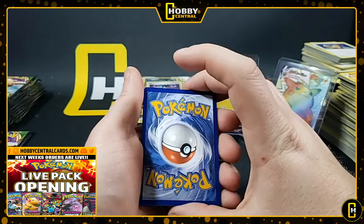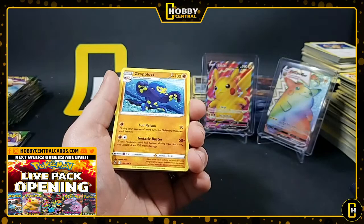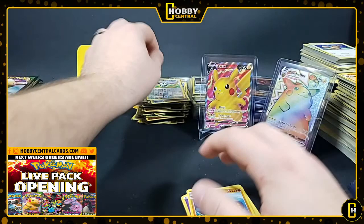Or maybe you send off that Pikachu VMAX and you're thinking, oh, it's super clean. I don't think it's perfect for a 10, but I'm going to get at least a 9. And then you get back an 8. Imagine getting that card back as an 8 and not having subgrades to know why. I would never send my cards off to a service that doesn't give subgrades, and CGC has subgrades.